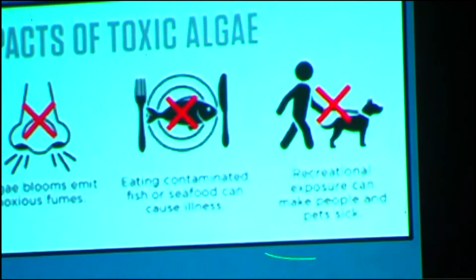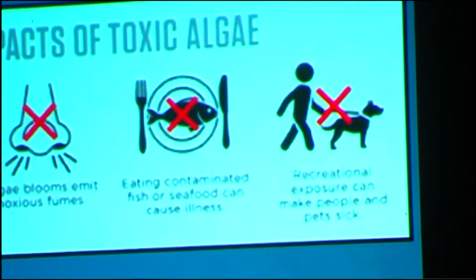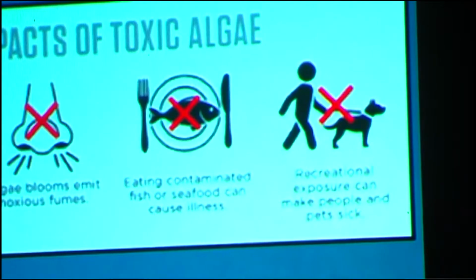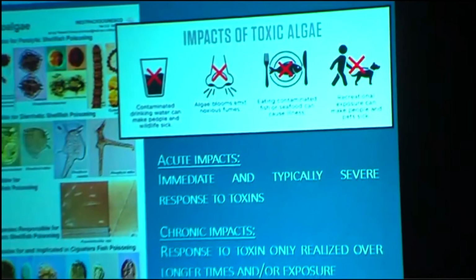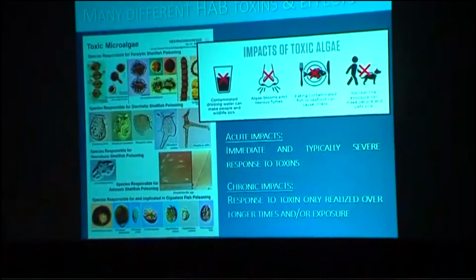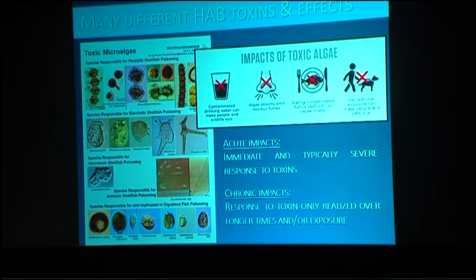And lastly, recreational exposure can make you sick. So if you're out there swimming in this water, and it's a bad algae, you're going to get a higher exposure to this toxin. So there's times when you should not be recreating out in the water. I mean, how many people have had to change their recreation habits because of the red tide going on right now? Yeah, see, almost the entire place. But that's good. You should minimize your exposure to toxins.